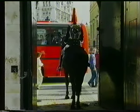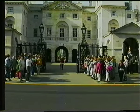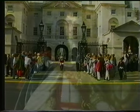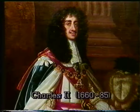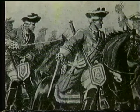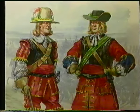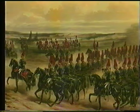Every day, tourists come from all over the world to see the Queen's Life Guard mounted here at Horse Guards Parade. In the day of King Charles II, Horse Guards was one of the entrances to St James's Park, which was then the King's private enclosure. And it was in King Charles's time, at the restoration of the monarchy in 1660, that the Household Cavalry has its origins. There were two regiments of lifeguards. They'd been the King's bodyguard during his exile in Holland and became his personal guardians when he returned to England.